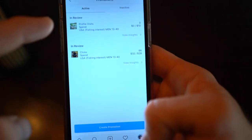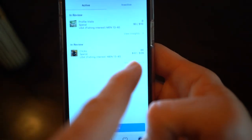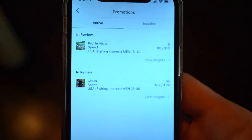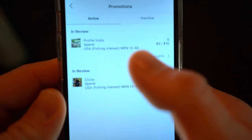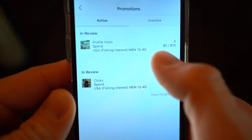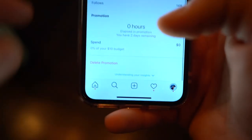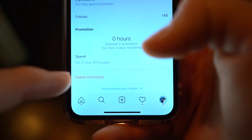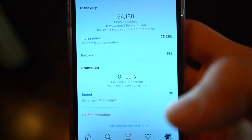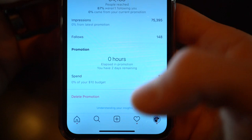So right now you'll see that both of my promotions are in review and they have $0 out of the total spent. One thing that is also very fantastic is you can cancel your promotions halfway through. So if you go to your active promotions, you can click on one, go down to the bottom and cancel the promotion. So let's say you've only spent $5 out of $10 or $10 out of $20 and you don't feel like that promotion is worth it, then you can cancel it at any time.